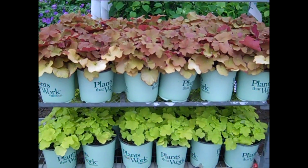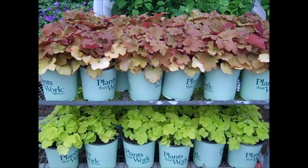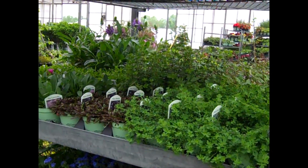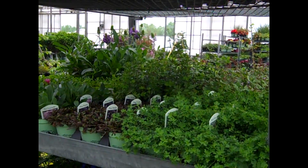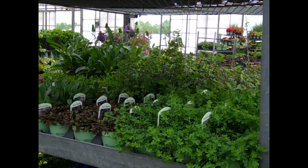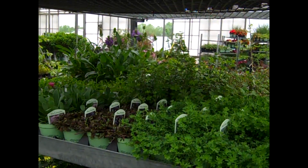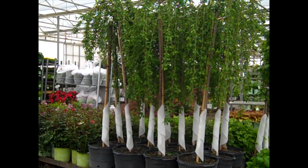A lot of heuchera on the dock today. Good value there. Nice match, and as far as consistency, heucheras, we're seeing a lot of these come in on the dock here. Nice series of hardy perennials. These are great for the mini gardens and other areas throughout the garden. Nooks and crannies.